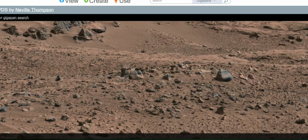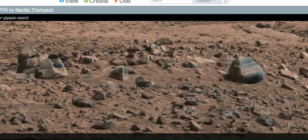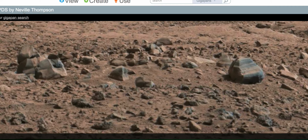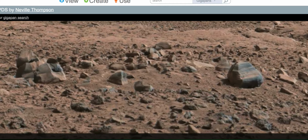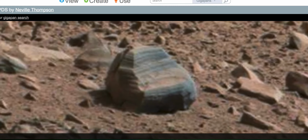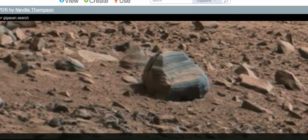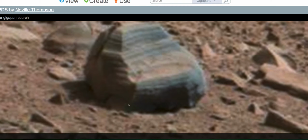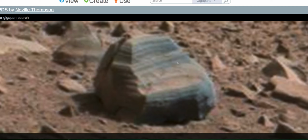Here we go, and this is on Gigapan, and it's been uploaded and enhanced by Neville Thompson, and his name is up here. You could check out his work. He does a lot of Mars research. So let's go over to the covered vehicle. We could blow that up a little more now, and we could see that it's not a rock. In fact, we could have possibly a wheel here. This is cut away in the front. It definitely looks like a cloth cover of some sort.